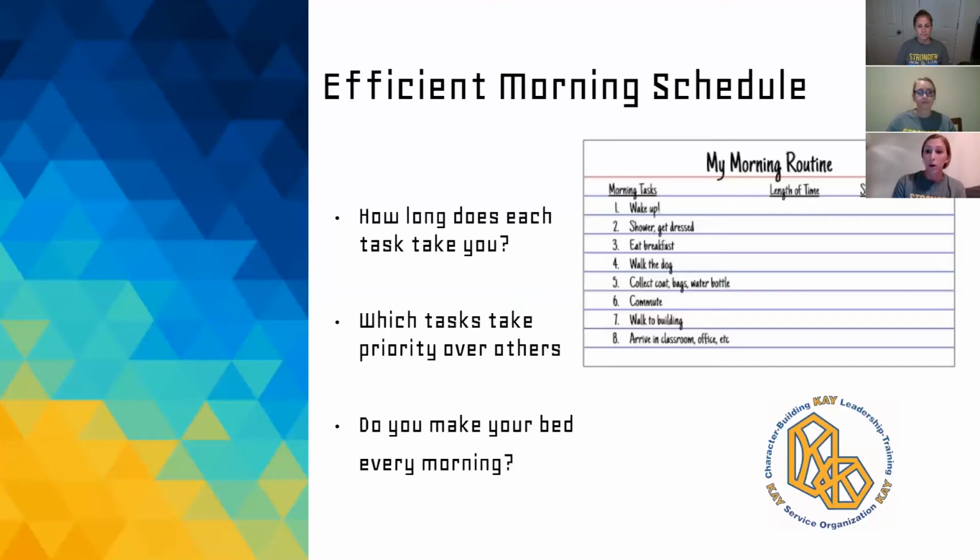Brainstorm: what are all the things that I want to do in the morning? What could I get done in the morning? Could I get my reading done in the morning? Do I have time to do homework? Did I do that the night before? Consider those things. Are you at a school that has KAY club meetings in the morning sometimes? Whatever that looks like for you, take the time and write those things down. And then I want you to move on to the next step.